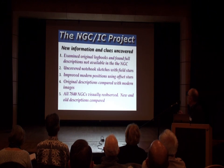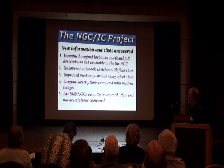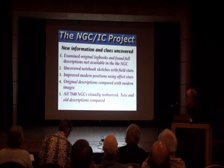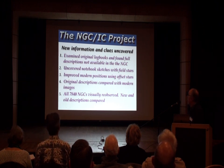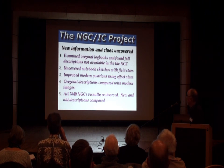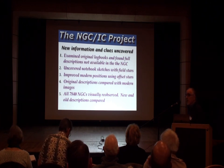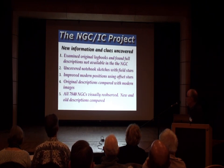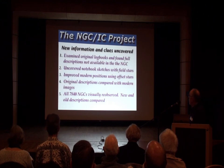Well, we went back and looked at the original logbooks of the various astronomers. Nobody had actually taken the time to do that. Fortunately, many of those have been digitized and were available online, but in some cases people went to observatories and actually found the original logbooks and read them to uncover new information. At the same time, we also found sketches of the objects that were done by some of the astronomers, and that helped give further clues about what objects they actually discovered. The third one says improved positions.